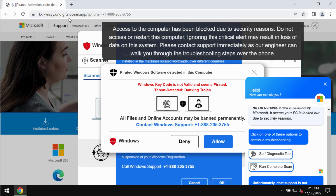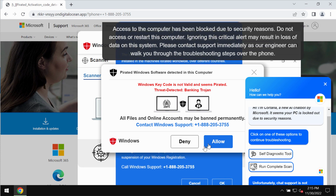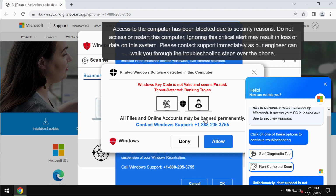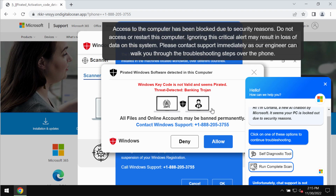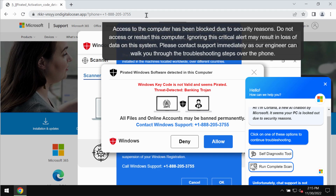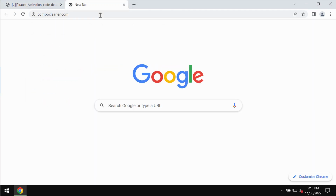There are some hackers who actually stand behind these pop-ups. They try to make you scared about the condition of your computer, to force you into wasting your money. So don't trust these pop-ups. They are totally deceptive and they are controlled by certain online hackers. Don't ever interact with them.